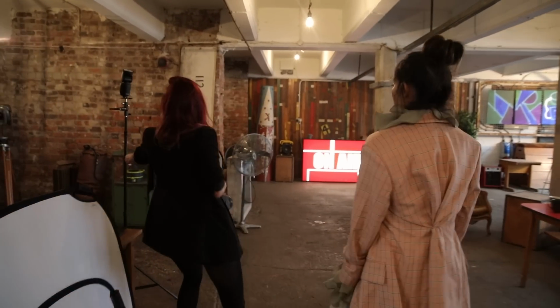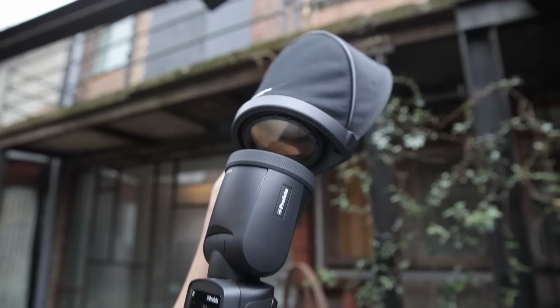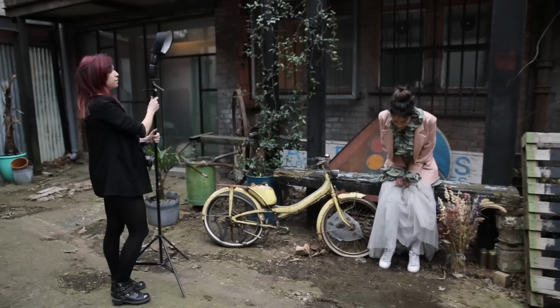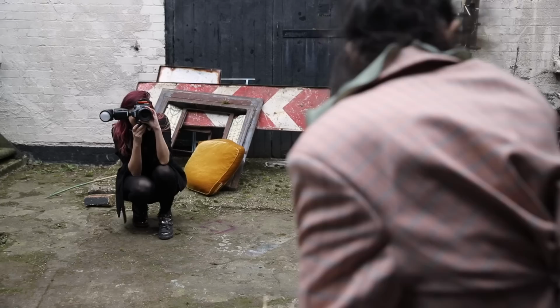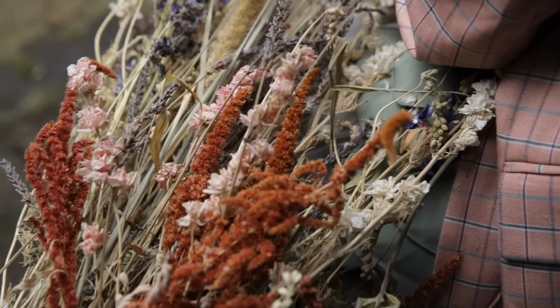Today I set myself the challenge to create an editorial consisting of 6 creative beauty setups in one day and with only 2 Profoto A1s. I organized a 6-look shoot combining the Spring/Summer 2018 trends and my love of everything floral.